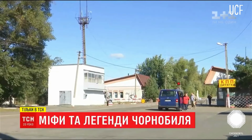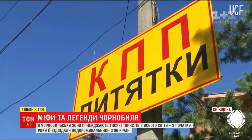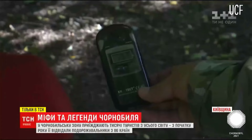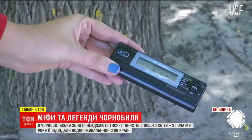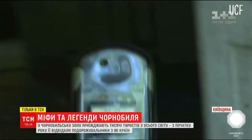Chernobyl is located only 100 kilometers away from Kyiv, but foreigners seem to know much more about it than we do. Dozens of buses and many tourists from all over the world come, and that's the case every day. The guides show the most painful spots in the area. All the tourists are given dosimeters, where they can check the real radiation rate.